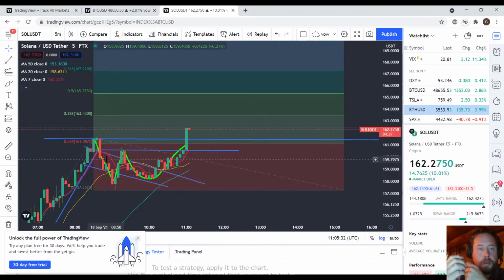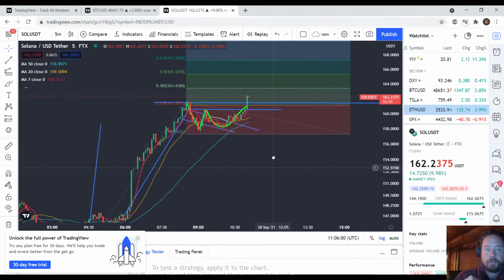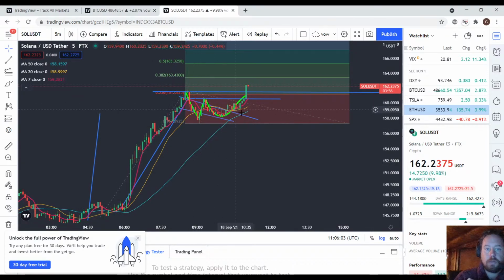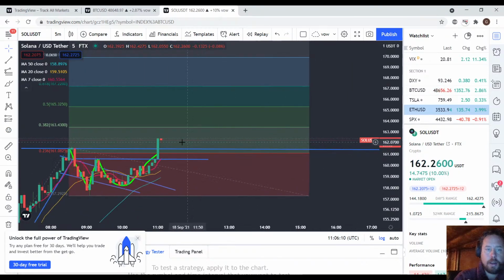With these movements here, maybe we should go to the 1 minute. But 1 minute trading is a little bit too fast for me. So we're at 10% up today. And the reason why we are now doing trades on Solana is the breakout of this bull flag, which gives us a huge chance for making good profits. So that's why we're trading Solana today, because of this bull flag.